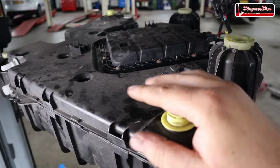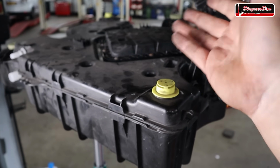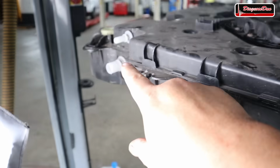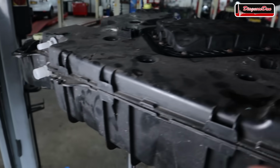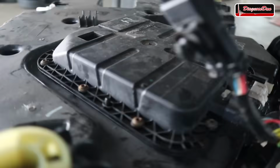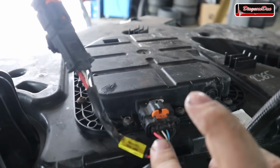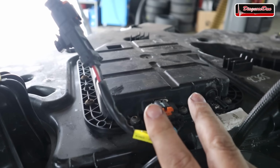I lowered the tank, didn't even take me 15 minutes, more like 5 minutes or so. It's really easy, only 3 bolts holding it down and some hoses with quick connectors, really easy. Now with the tank lowered, we can see there's only one connector. All this is power, ground, and communication wires.